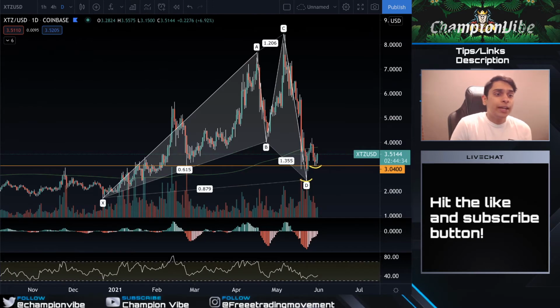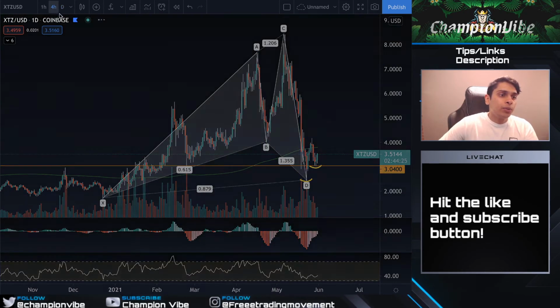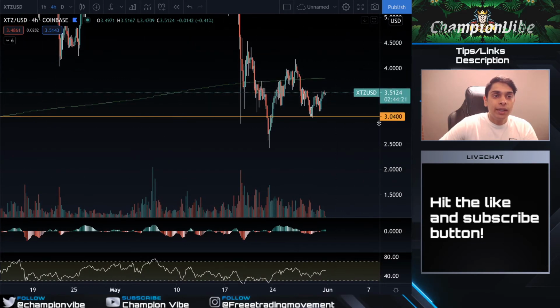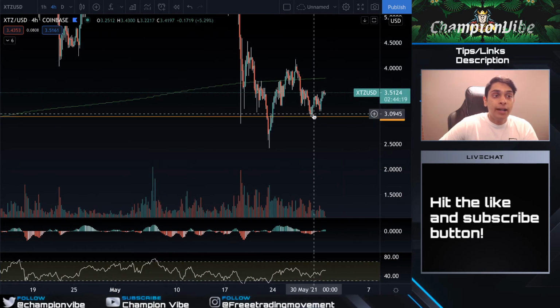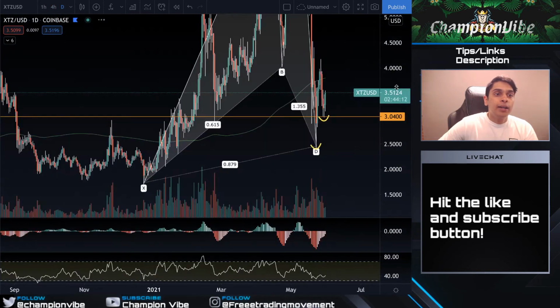Next one is Tezos, XTZ. Pretty similar to the last chart, kind of like a bullish shark again. Bottomed out at the 886, made a higher low. The one thing with this one is you really don't have any divergence. But if we go over onto the 4-hour, you can see that this $3 level that it did actually backtest as support on, what day is it? It's the 31st, about 2 days ago on the 29th. That's a pretty important level.